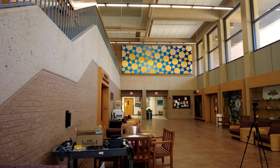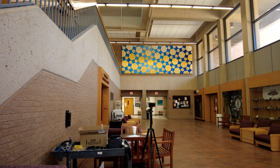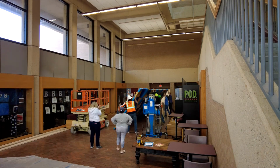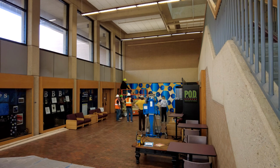The entire project, from the moment I was approached till we got them up, took over 6 months. Once they were finally there, the feeling of elation and relief was unmatchable, and they really look wonderful in the space. I'm very happy with the results. And that concludes the making of the NSB murals.